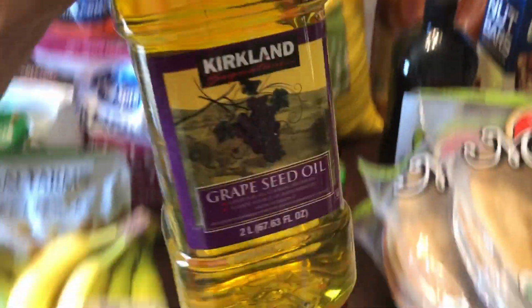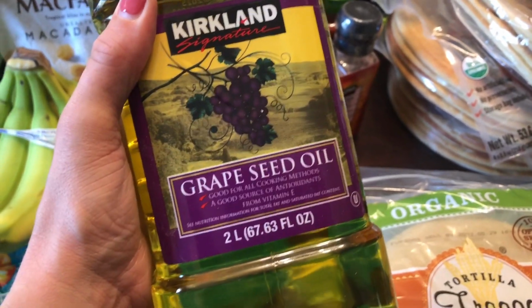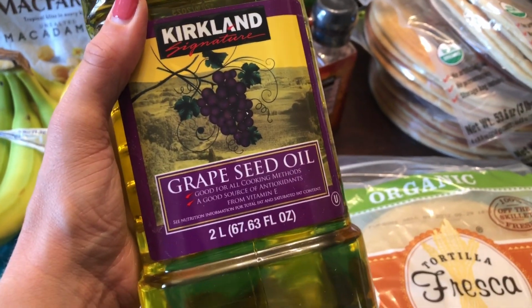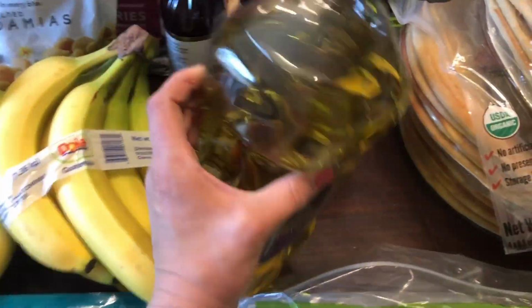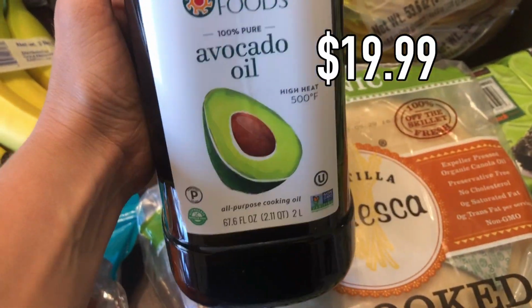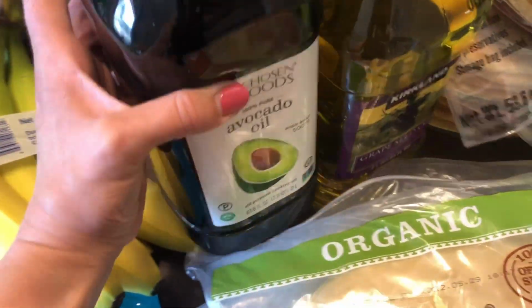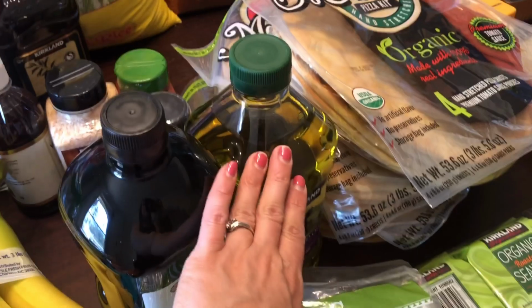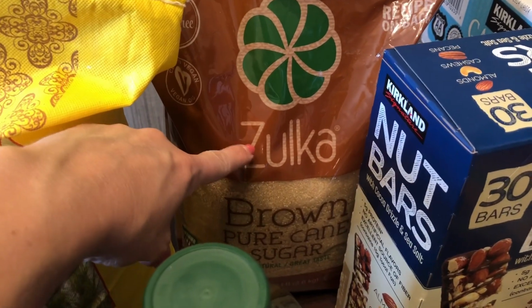Then I do get grapeseed oil. Now I know that there are many that say that you should not have this oil whatsoever, but of the more processed oils, I still feel like this is one of the healthiest versions. And this 2-liter container is half the price of the avocado oil. So because of the amount of cooking and baking that I do, I get both, and I just pick and choose when I use which one. But that way I try to save some money when I am using the grapeseed oil. I needed coconut oil as well, but they did not have any. Then back here, I did get some brown sugar.